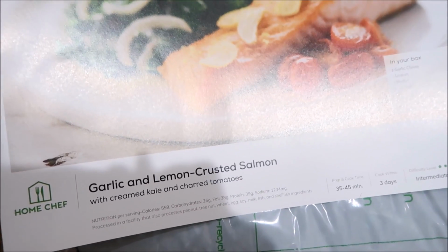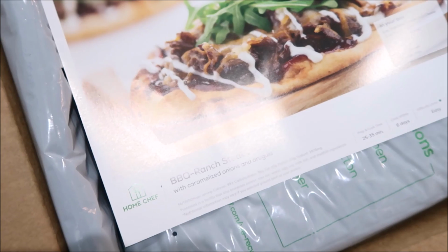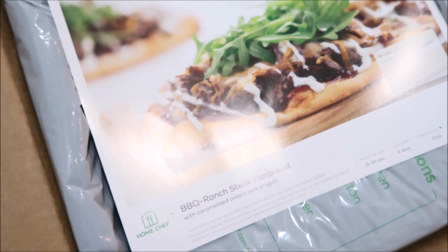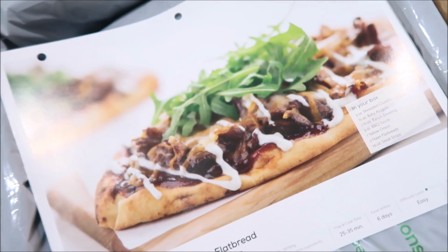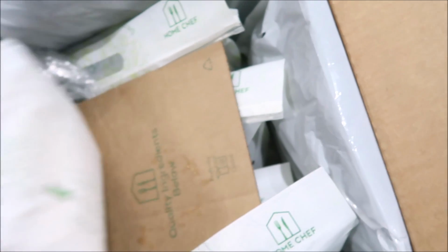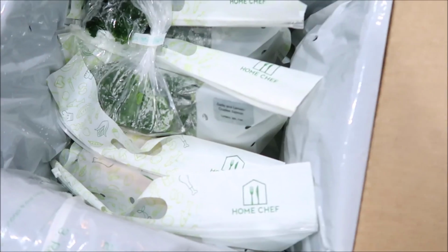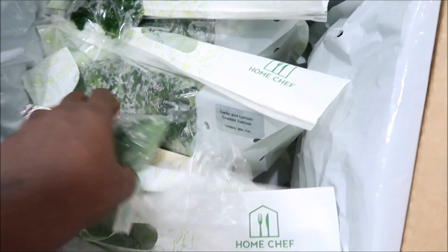So this right here is the garlic and lemon crusted salmon, which is amazing. It has spinach. And this one here is going to be the barbecue ranch steak flatbread. I'm going to make that right now because I was hungry. I wanted to show you guys the inside. You get this freezer bag and everything is underneath. Everything is individually wrapped.